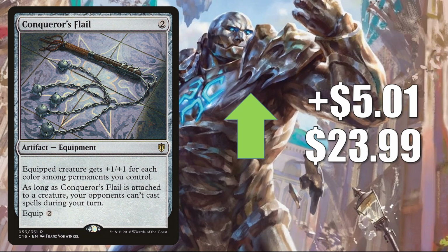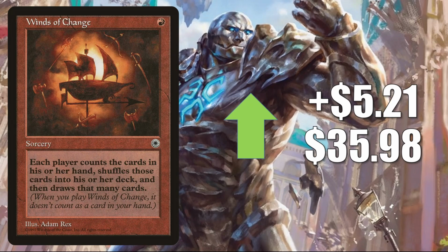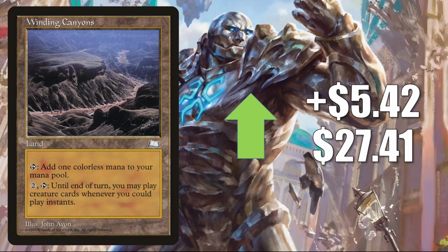Conqueror's Flail goes up $5.01 to $23.99. You'll find this one in a lot of aggressive builds in the format. Winds of Change, the copy from Portal dries up this week, going up $5.21 to $35.98. Now this has seen some increased play in Zaxara, the Exemplary builds, also Zurgo decks. And again, also remember The Locust God was reprinted recently too, and this is good in those decks as well. Winding Canyons, yeah, another one of these cards that maybe sees a little Commander play, but it is drying up because it's on the Reserve List. It goes up $5.42 to $27.41.